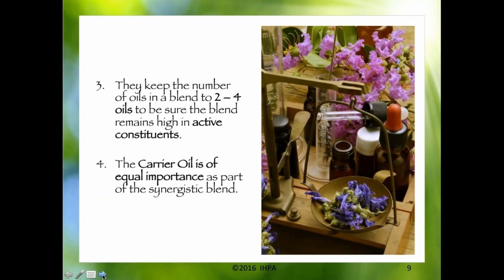When you're new to blending, it's a good idea to start with using just 2 to 4 oils. And we also know that choosing a carrier oil is just as important as choosing the essential oils, because carrier oils also have their own therapeutic properties, and so they really are an important part of creating a synergistic blend. And we will get into some carrier oils a little bit that will also help support the process of aging gracefully.